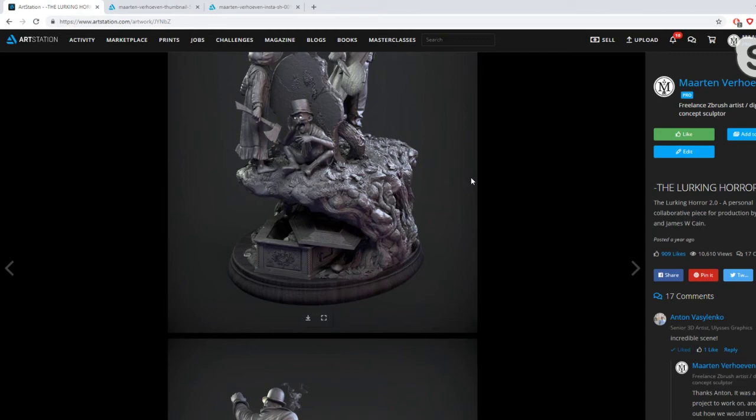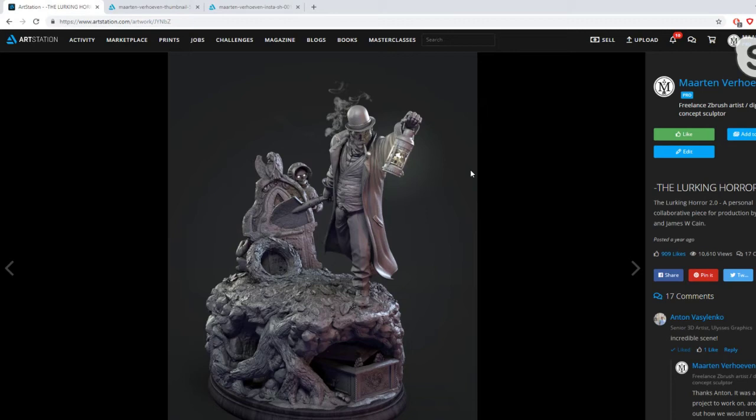Was this client work, or is this...? No, it was self-initiated. Again, we did this one for Monster Palooza. Is this based on some story? No, it's our own story. It's a completely unique concept that we came up with together.